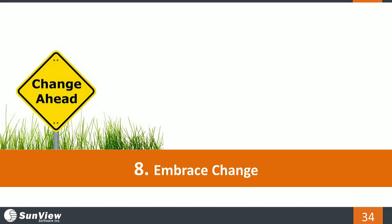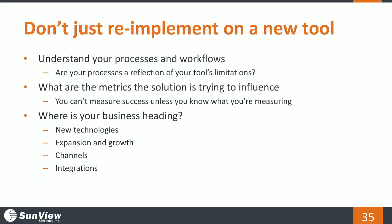Number 8, embracing change. So, change is a constant, right? We all know that change is inevitable, and we have to sort of have flexibility to adapt to change. We just don't want to re-implement what we've already done on a new tool. That's really not a good way to embrace change. And unfortunately, that's what often happens: we get bogged down in terms of the limitations of the tools that we have, and we build a system based on those limitations. We build processes based on those limitations.